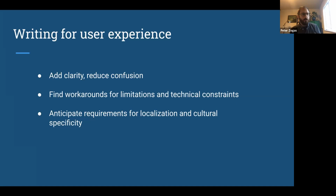Localization itself is a huge field. There are many, many companies dedicated to helping you localize your products. So you don't necessarily need to be an expert at localization, but there are things that you can pay attention to that will make whoever is doing your localization love you. So you can kind of anticipate some of those things.